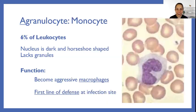The other type of agranulocyte is a monocyte. A monocyte takes up about 6% of our leukocytes, has a very dark nucleus, but it lacks the perfect round shape we saw in the lymphocyte. Now it maybe can be a horseshoe shape with no granules in its cytoplasm. If the body is under attack, monocytes are one of our first lines of defense as they can become large, aggressive macrophages, able to eat, or phagocytize, large amounts of bacteria and protect us.